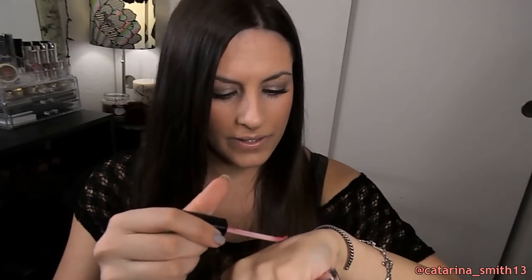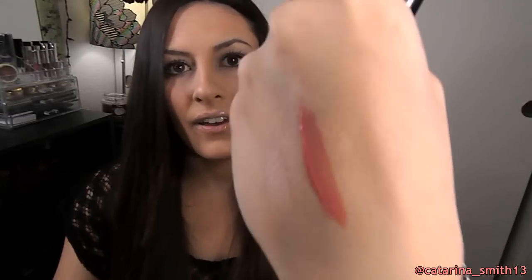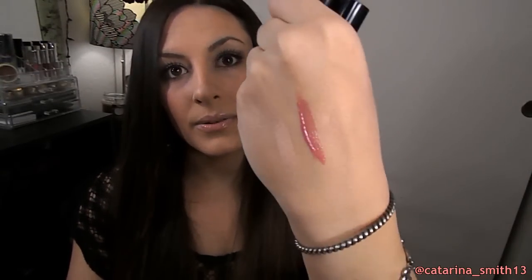Now, what I did notice about these is they're very, very liquidy and wet feeling. They do have a nice shine though, and pretty good pigmentation, as you can tell. This one right here is Throwing Shade.